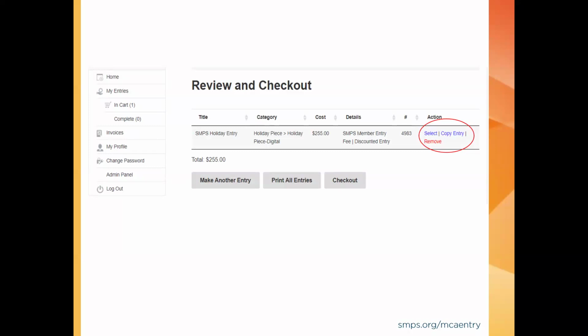You also have the options here at the bottom. If you're ready to check out, you will simply hit the checkout button. You can also go to make another entry, and that will start you from scratch with a brand new clean entry form. Or some people want to have a copy of their entry submission so they have a record of what they've submitted, and you can hit the print all entries option.